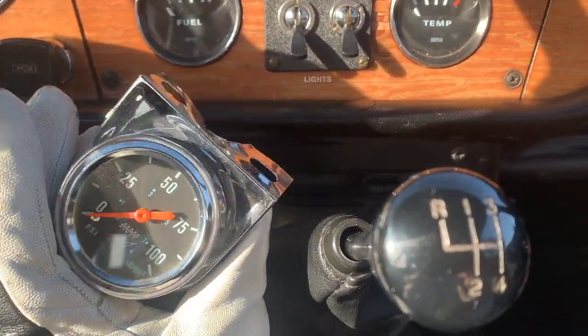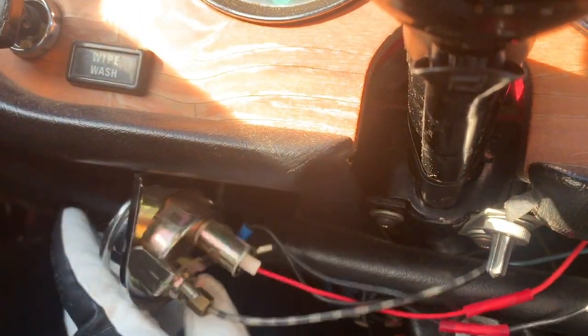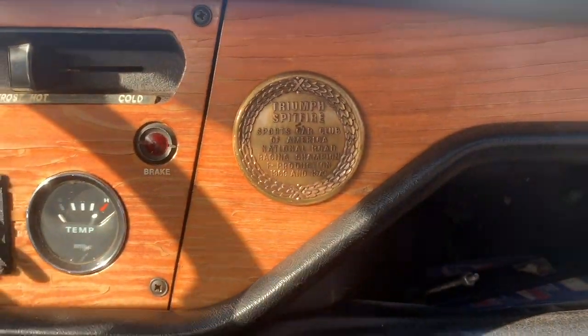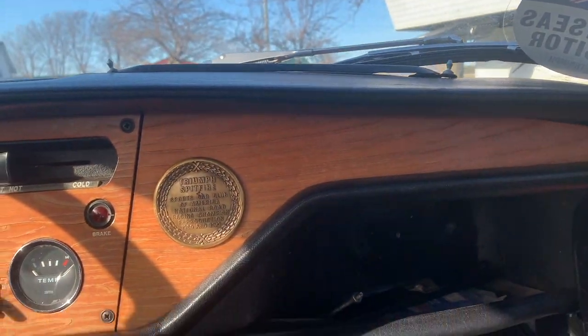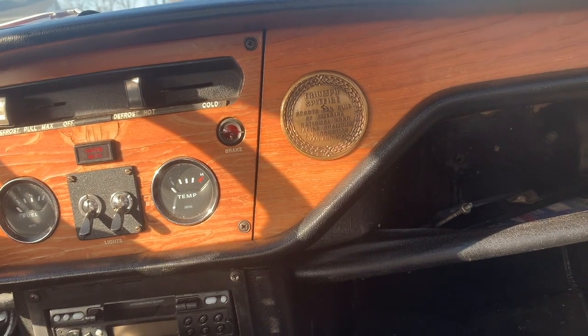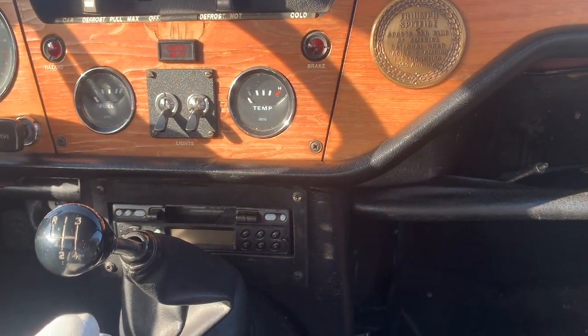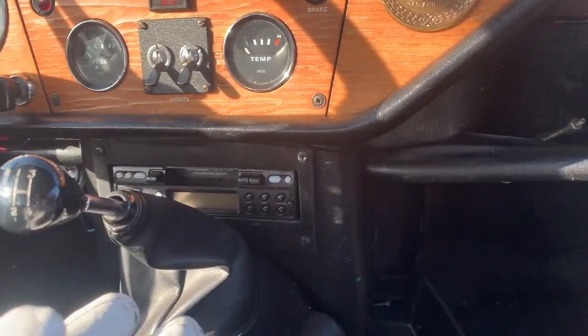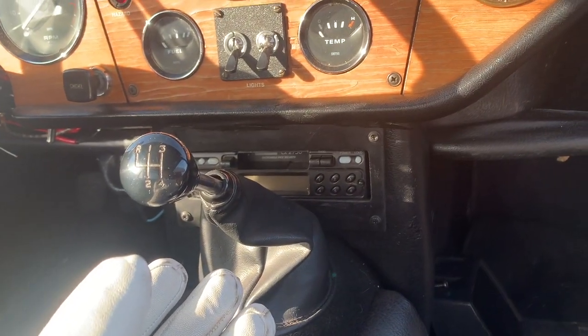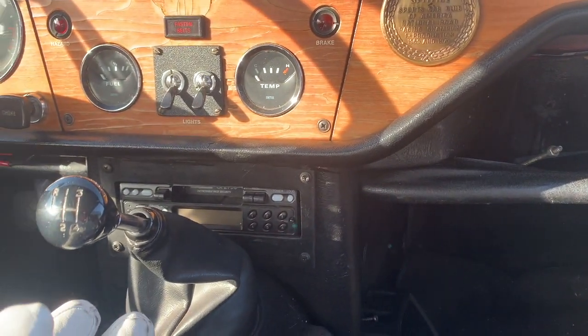But this still functions, it just doesn't have a place, so it's just shoved up here. There's like a little pocket. But yeah, I might put that back. Who knows? Maybe I'll put it somewhere else. The next thing is the radio. It works, but sometimes it doesn't work. It's like just whenever it's in the mood to work. So I'm not going to try and figure it out now, but that should be a simple electrical thing.